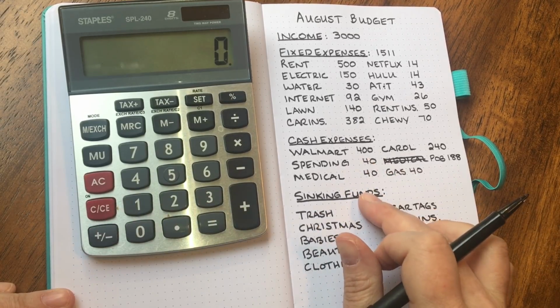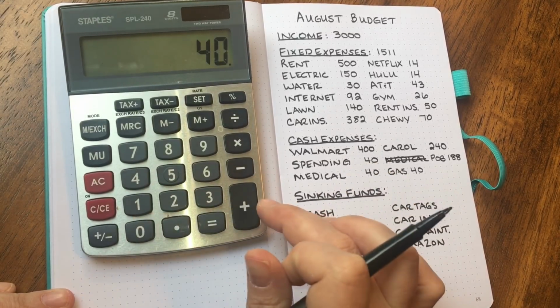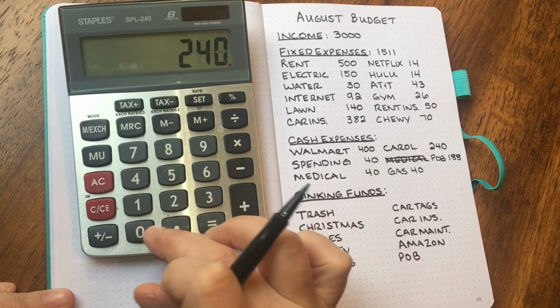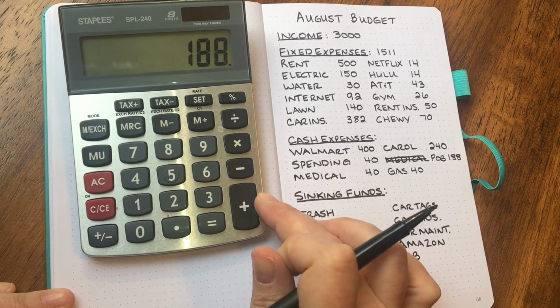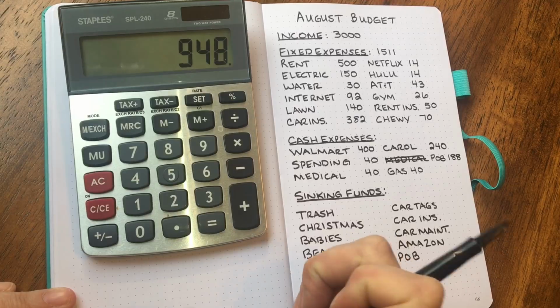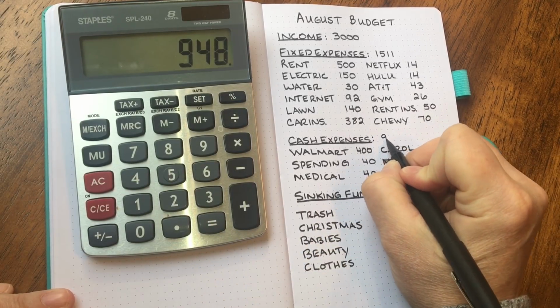Okay, so let's add these up. So we have $400 for Walmart, then we've got $40 for spending, $40 for medical, $240 for my daughter, $188 for the P.O. box, $40 for gas is a total of $948.